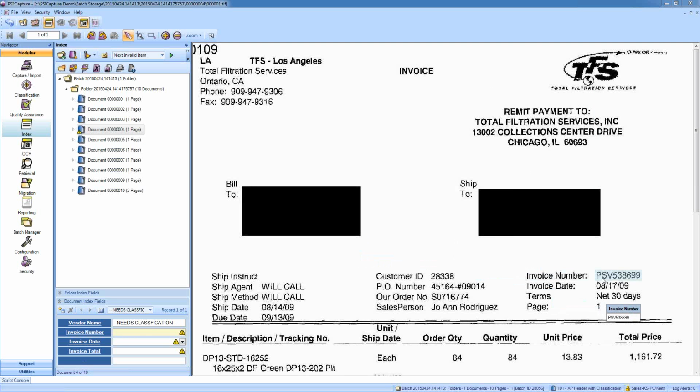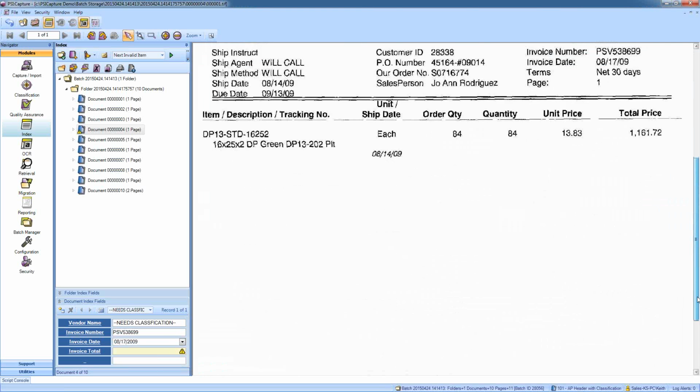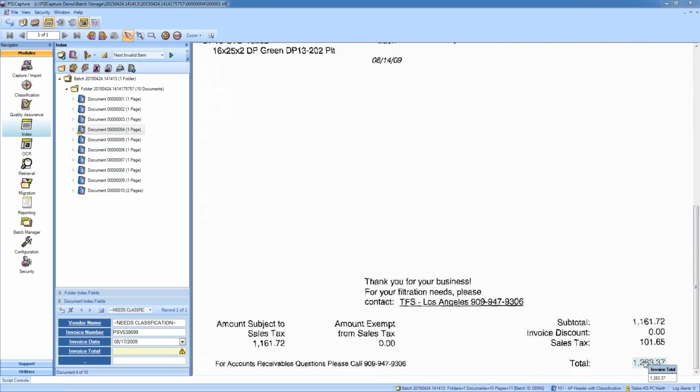All they've got to do is come here and say, point and click. We now have invoice number. And now we'll do invoice date, point and click again. Got it. Invoice total, well, that's down at the bottom of the screen. So we'll scroll down there, point, click, got it again.